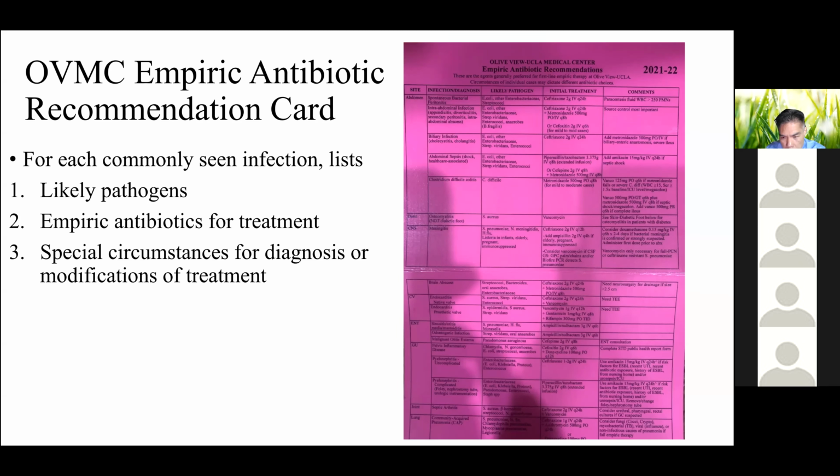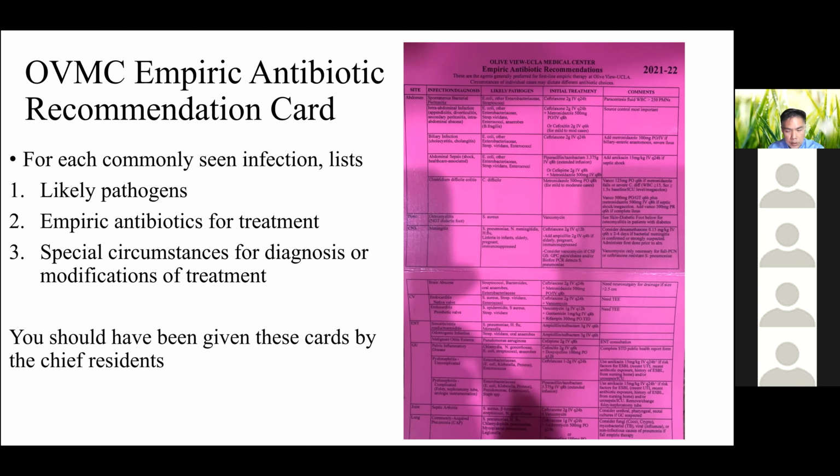Please don't use UpToDate for these empiric antibiotics because UpToDate, first of all, in ID has a lot of errors. Whenever I look at it, I catch errors. And when they recommend antibiotics, it's not specific for our area of the country. So it may not be relevant or applicable to, say, here, All of You, or Los Angeles County. So this card, again, is going to be given to you, if not already, by the chiefs.